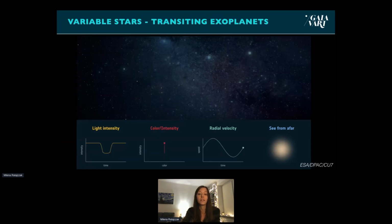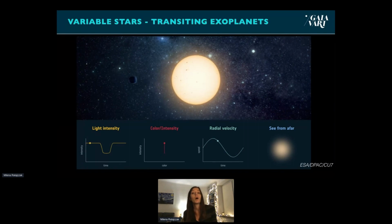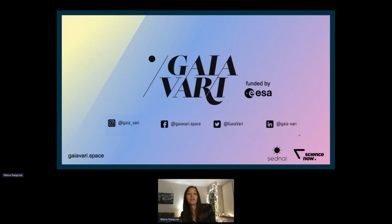And obviously, the classic case that we already talked about is exoplanets. Transiting exoplanets are also kind of variable stars because we observe the variability of a star. So we see the changes of the brightness, not only brightness in terms of Gaia, but that's the main plot I would like to tell you about. So we've started this Gaia Vari project.